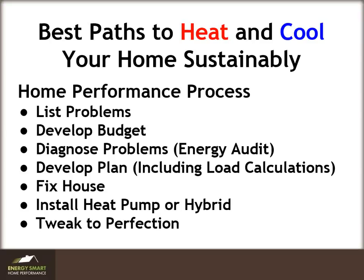And one of the other things you get out of it is a load calculation, which tells you how much it takes to heat or cool your house at very hot and very cold temperatures for your specific climate. I don't know Columbus, but in Cleveland, we designed to 88 degrees in summer and 5 degrees in winter. So we have to be able to handle that range. But the load calcs are super important when you're using heat pumps. Then you do whatever you need to fix the house.